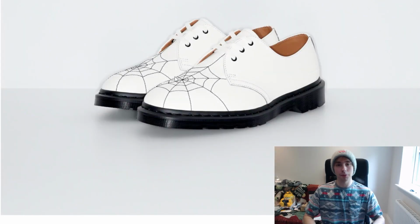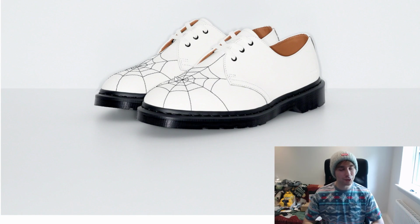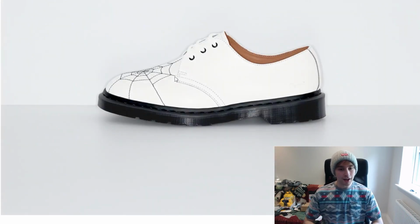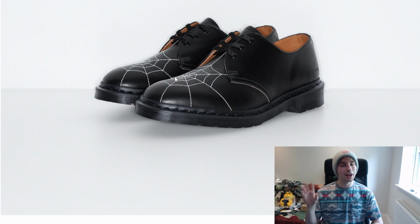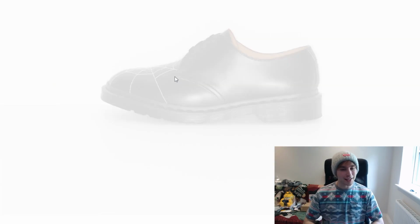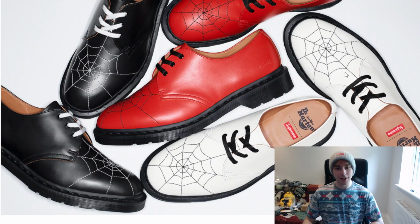In comparison to that, I do think the white colourway could probably be worn year round in general, and I believe the black colourway in this spiderweb 3-eye shoe is more for Halloween sort of time. It can look kind of formal, but I think it's more so for that time of year. Probably the same applies to the red, but I think the white isn't too bad at the end of the day. And there they are, obviously. So yeah, white I definitely think is the best one, then black, then red.